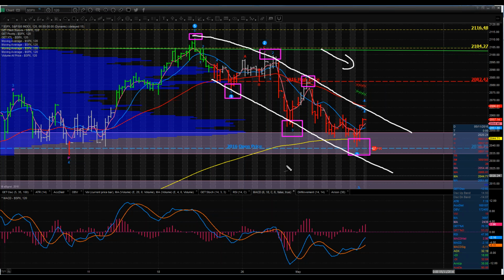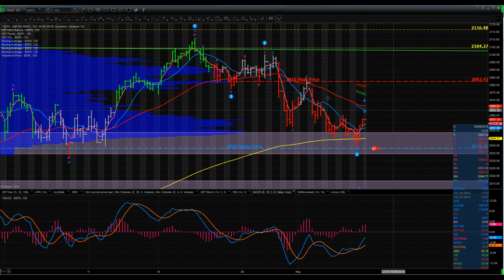So you can see the opening price of 2016 right here, and we're slightly above it. But that would suggest that the pivot high would take us somewhere up in this area around 2070, and then we come back down again, right? We don't take out that prior pivot high. If we take out this prior pivot high here, then we can run a little bit, okay? I mean, we can just run. But I'm not sure if that's going to happen.